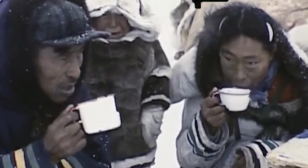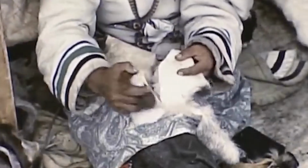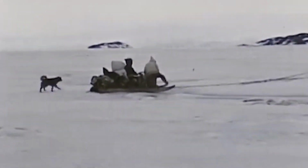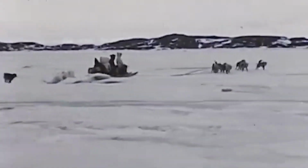The Inuits' intimate knowledge of these materials meant they could create clothing that performed better in Arctic conditions than many modern alternatives. They understood that each animal provided unique properties that, when used correctly, could mean the difference between life and death in temperatures that would freeze modern thermometers.